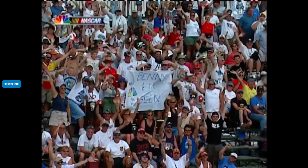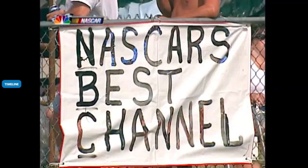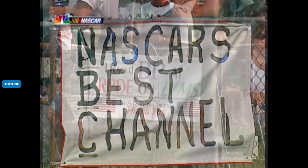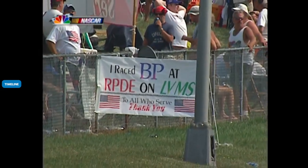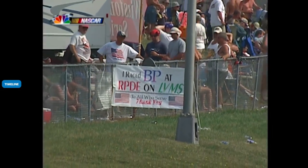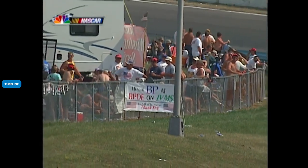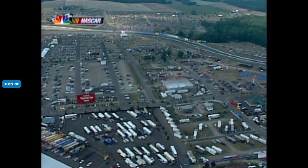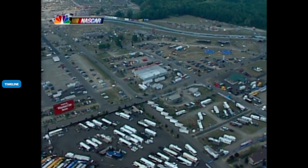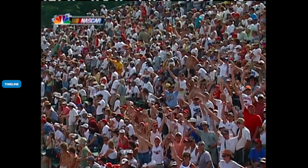Great race fans around here in New York State, and they have been having a weekend-long party here. Somebody raced BP at the Richard Petty Driving School. Been a great weekend here at the Glen. The weather's been perfect. These people have been packed in here all weekend long, and they have been having a fabulous time. And they're about to see about a 2-lap sprint to the finish here at the Glen.